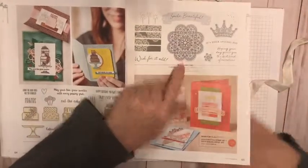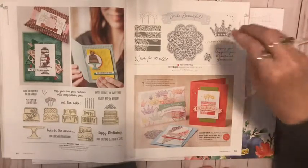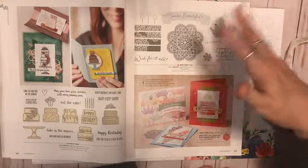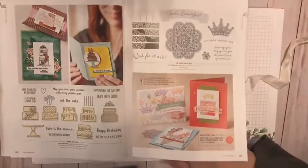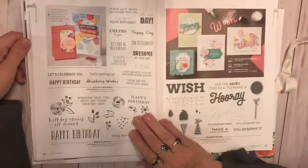Wish for all, and I don't know why the crown is in there, but I love the crown, and I wish there was like a crown and a scepter and a robe and all that together, but the crown's just in here with these other guys, and I don't know, it's pretty cool. Pretty cool.